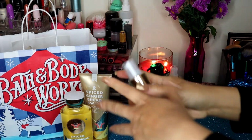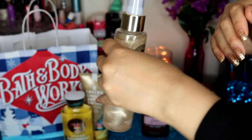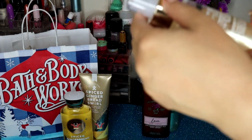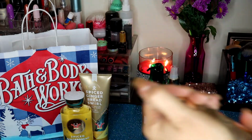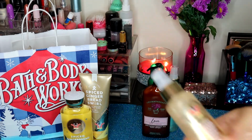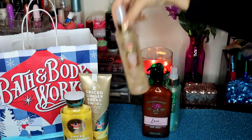I don't know how much you're going to be able to see that, but there is a shimmer. It's not ridiculous, but there is a shimmer. Oh, y'all, it smells so good. I don't have to read it to you, I already told you about the gingerbread nutmeg. But you can definitely smell it, y'all. It smells so good. If you don't like baked goods, like breads and stuff like that, you're not going to like this. But anyway, I got that.